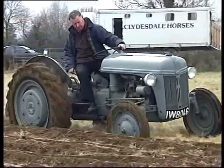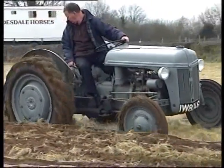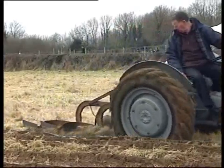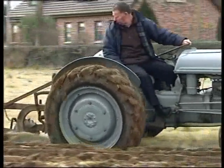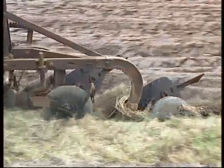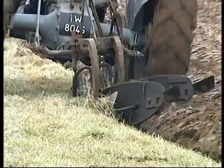Development and marketing of the 9N began in 1938, and it is said that there was just a handshake, a gentleman's agreement, between Harry Ferguson and Henry Ford. For vintage tractor enthusiasts over the past years, the Harry Ferguson story has been well documented. But in recent times, many new facts have come up about this fascinating story that are well worth repeating.